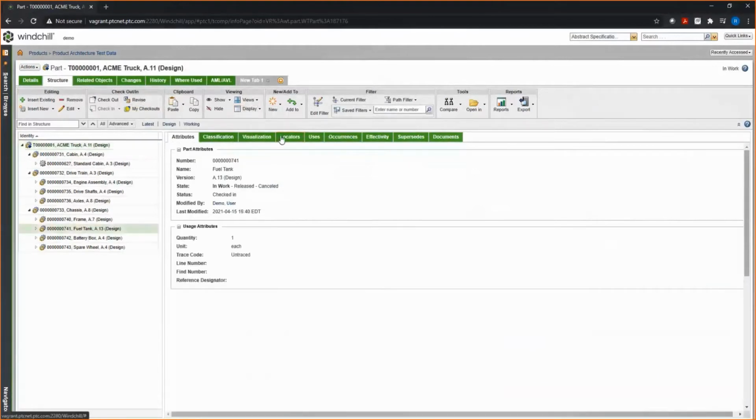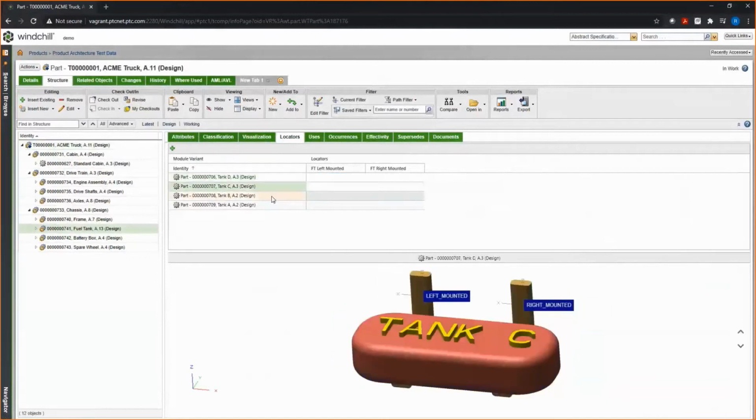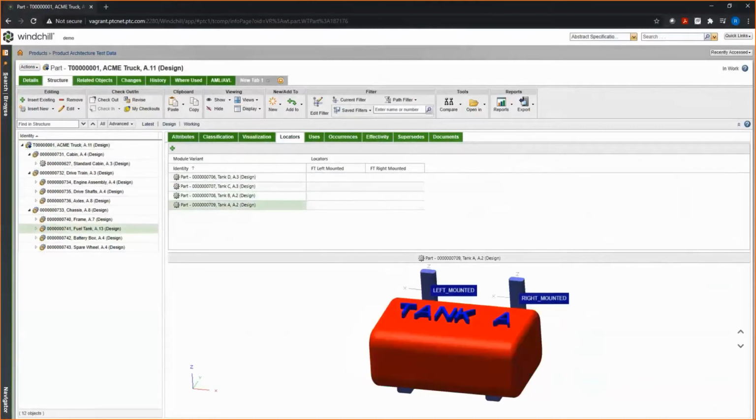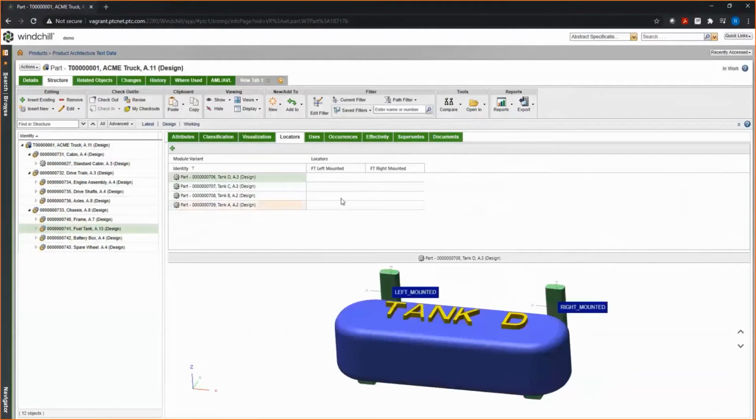So in addition to using the locators, you can have multiple locators on an individual part. And this can allow you to easily define how something is oriented on a frame. So here we have one defined for the left mount and a right mount. If we go ahead, we can specify how we want these tanks mounted to the frame of the body. So we'll just specify these for the left and the right.